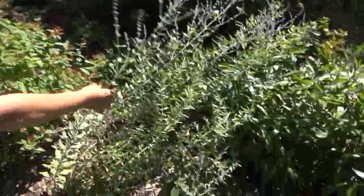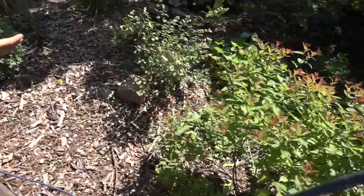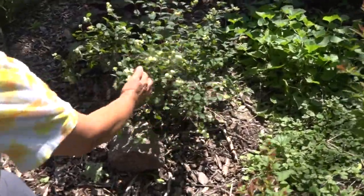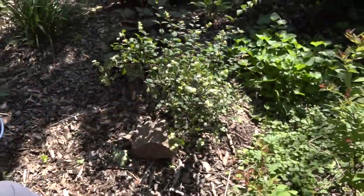We've got Russian sage here. And again, a similar type of bush, this is probably 3 years old. These have white berries, which again, I think is different than other bushes that I've seen.